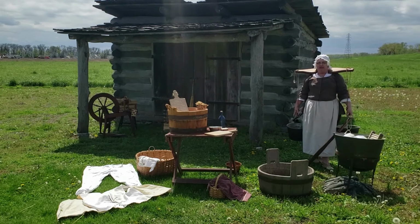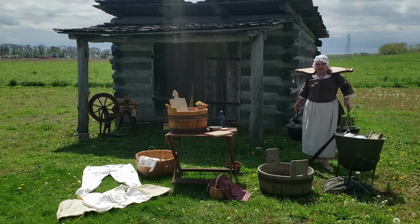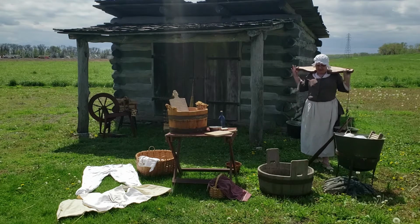We have to fill at least 3 tubs. You'll see my 3 tubs that I have out today. We need to do at least 3 of those. So that's carrying a whole lot of water. I'm going to take this off.